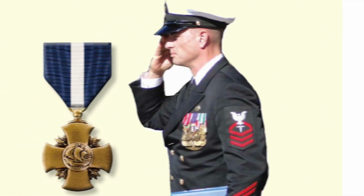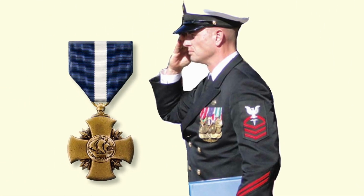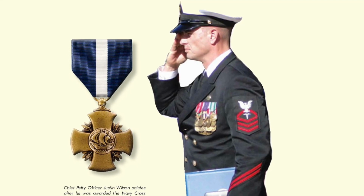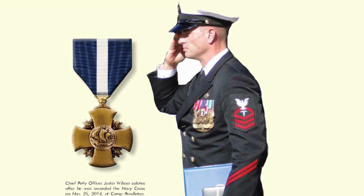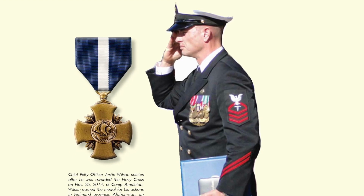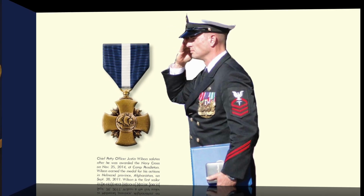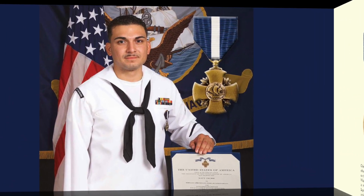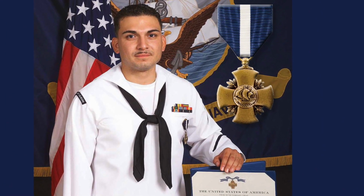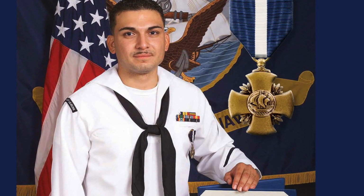A more recent recipient of a Navy Cross is Chief Petty Officer Justin Wilson, shown saluting here after he was awarded the Navy Cross in 2014. He is the first sailor in the 8-year history of Marine Special Operations Command to receive a Navy Cross for his heroism in Afghanistan. Another recent recipient is Hospital Man Luis E. Fonseca, who was awarded the Navy Cross for the fighting during the Iraqi War while serving with the Marines.